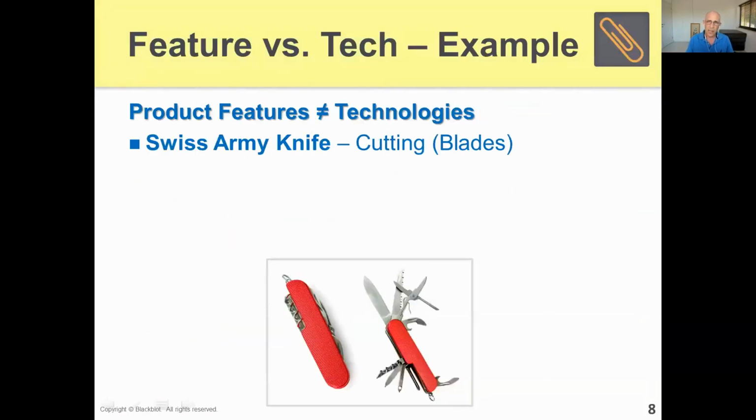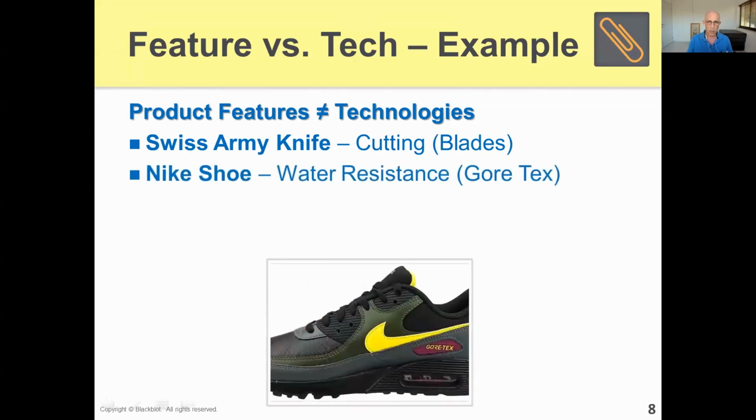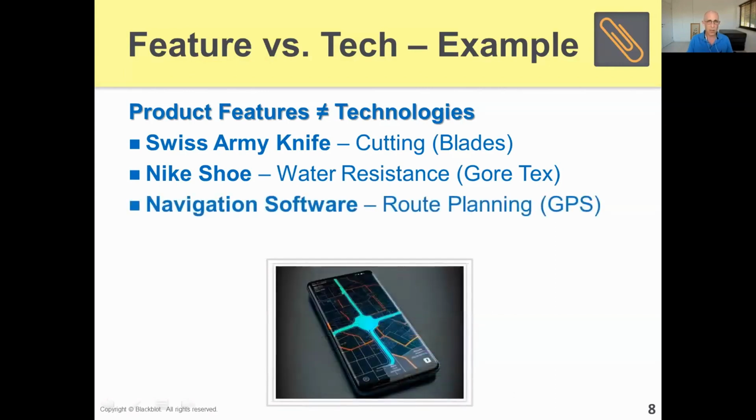Now, technology is the enabler of a feature. Technology creates and enables a feature. So here are some simplified examples. The Swiss Army knife has a feature of cutting, and the technology used is a metal blade. The Nike shoe has the feature, the capability of being water resistant. The technology is Gore Tex. Navigation software has the ability to present different routes and allow us to plan and choose the route that we want to take in order to reach our destination.